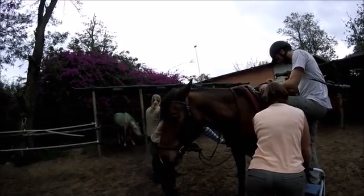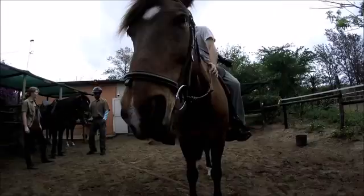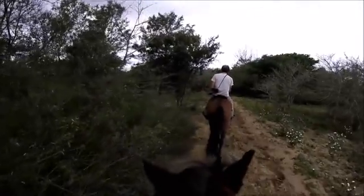But we got there, we arrived at the Wildebees Ecolodge where we stayed, and the guys there from Hluhluwe Horse Safaris took us out for an evening ride down to the lake, which was actually epic. I quite enjoyed that. It was quite a cruisy evening.